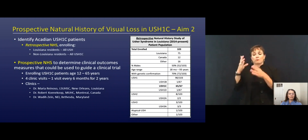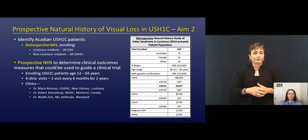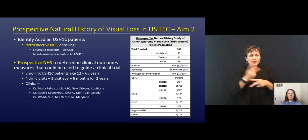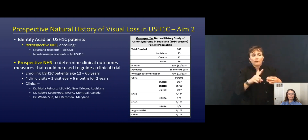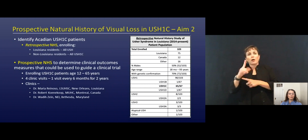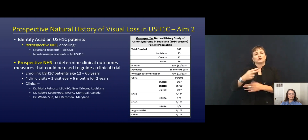To determine the clinical outcome measures that could be used to guide a future clinical trial, we're conducting a prospective natural history study. We're enrolling USH1C patients between the ages of 12 and 65 years for 4 clinic visits, 1 visit every 6 months for 2 years.